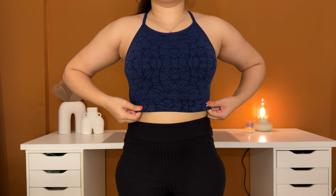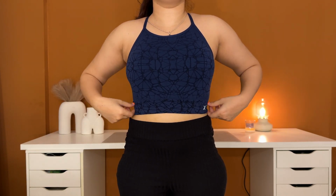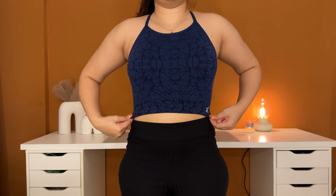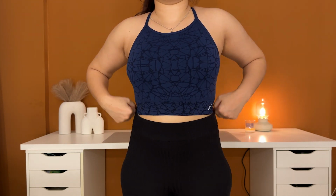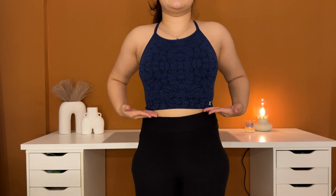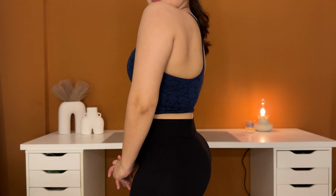Now the band at the bottom is quite tight, so if you have a small waist, you're not going to have a problem. I don't have a very small waist genetically, so this does feel slightly tight over here, and it could give me muffin top, but it's not something I mind. I would probably wear this with a pair of very high-waisted leggings that would rest over here, or even high-waisted shorts. I think overall it just looks very cute.